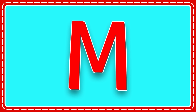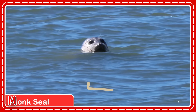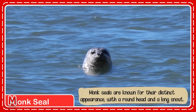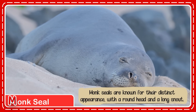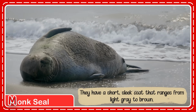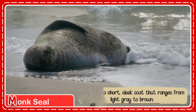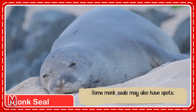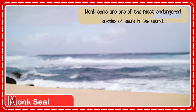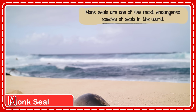The letter M. M for monk seal. Monk seals are known for their distinct appearance, with a round head and a long snout. They have a short, sleek coat that ranges from light gray to brown. Some monk seals may also have spots. Monk seals are one of the most endangered species of seals in the world.